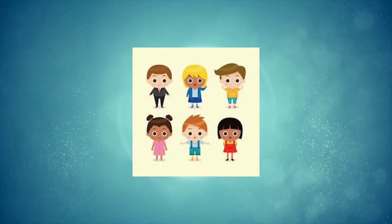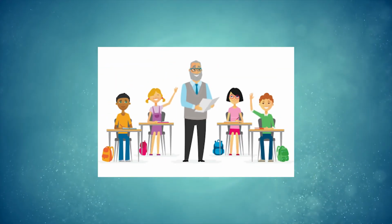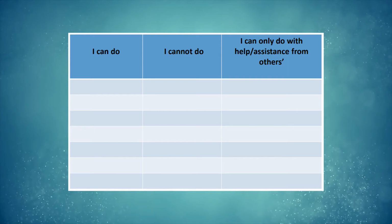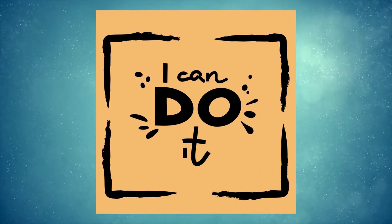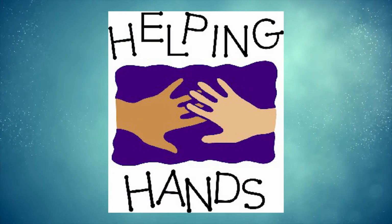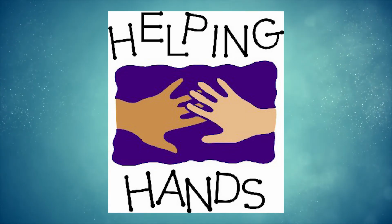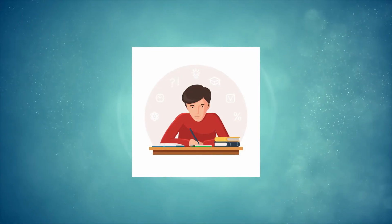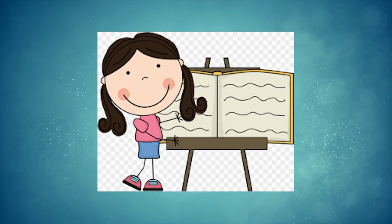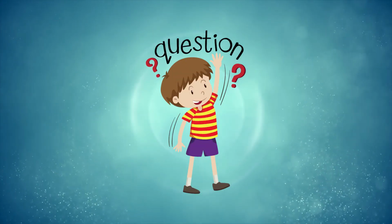One icebreaker I can give as an example: children can be divided in groups of 6 members each on cues provided by the teacher, and the teacher gives them a big drawing sheet to divide into 3 columns. The columns are: I can do, I cannot do, and I can do only with help or assistance from others. Then students can be asked to sketch each task they want to write in these 3 columns. And each group then presents their collages to the class. After the presentation, children can be asked some questions.